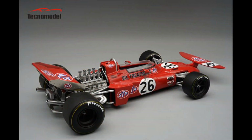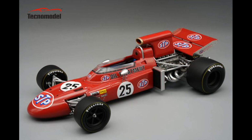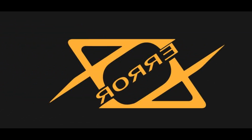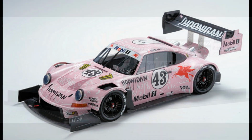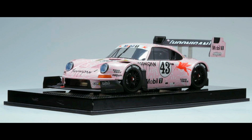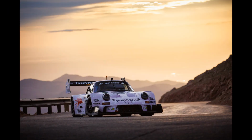Some other classic F1 cars by Technomodel worth mentioning are the rather quirky March 711 of Niki Lauda and Ronnie Peterson. Finally then, a brand I've never heard of called 404 Error has announced a very limited run of 99 pieces only of the now famous pink Porsche or Hoonipigasus in scale 1/18. This is a car the late great Ken Block drove up Pikes Peak Mountain in 2022.